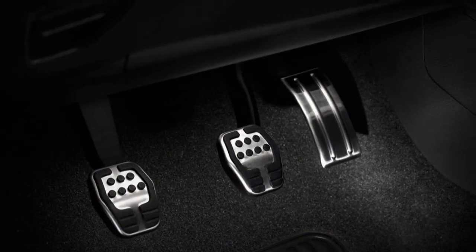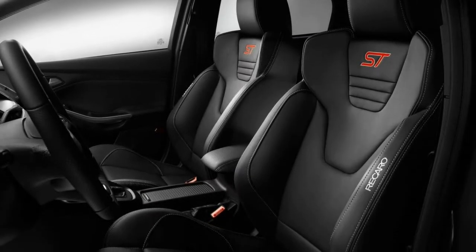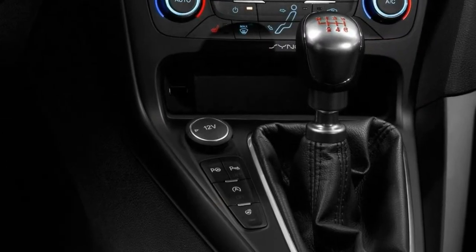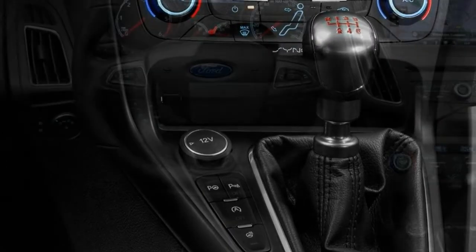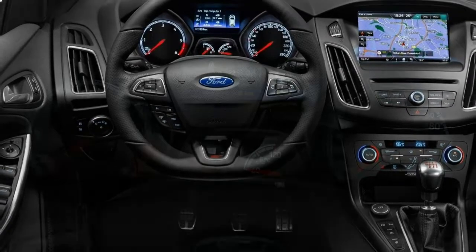Interior. You won't confuse the ST's interior with that of a standard Focus. Body-colored accents, available Recaro seats, additional instrumentation and a thick-rimmed wheel set it apart. But the design is starting to look and feel dated.